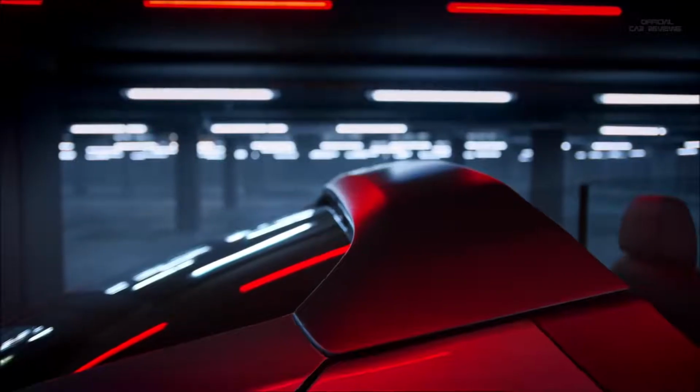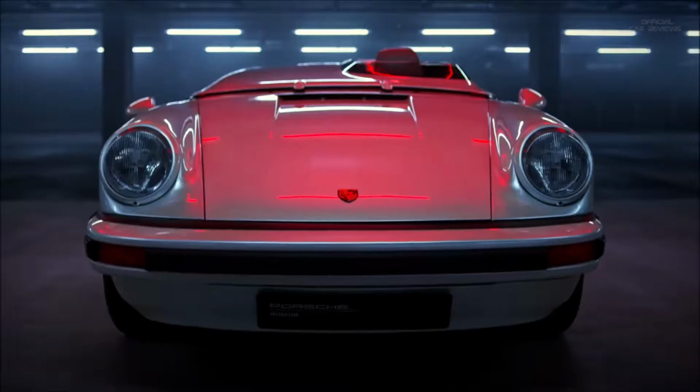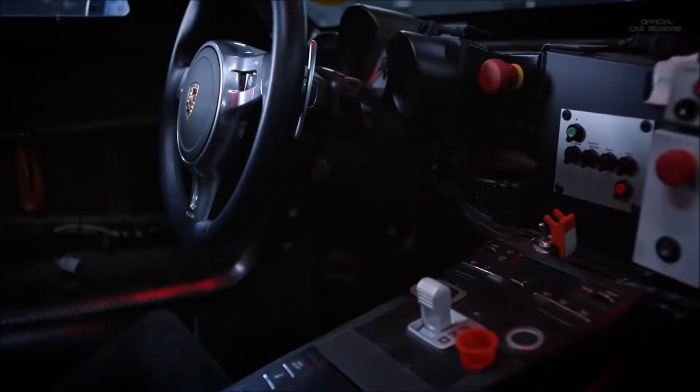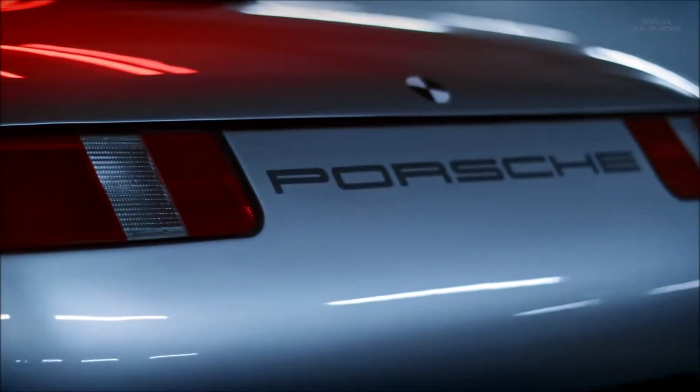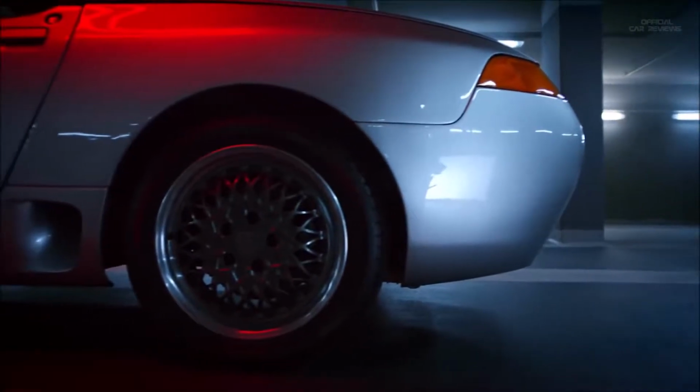Today, we'll dig deep into the secret chambers of Porsche history and present to you 5 prototypes that paved the way for famous Porsche models. May I present to you our top 5.